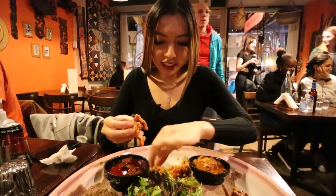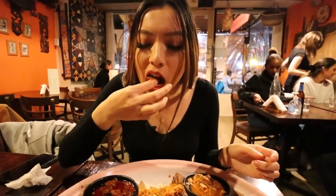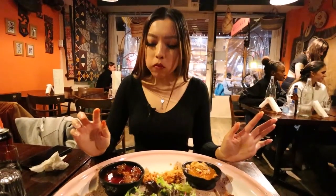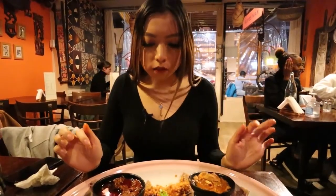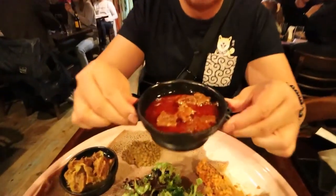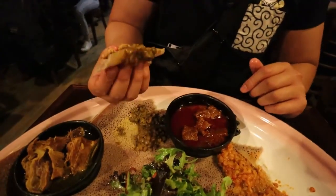This is so cool. I feel like a child again, eating like this. Ooh, that looked like a good bite. Yeah? Pretty good. But I think my favorites are the fish and the chicken. I'm gonna try the lamb now. Look at that color in that little cauldron. Grab some of that beautiful injera. I'm gonna get some of these beans. There you go.